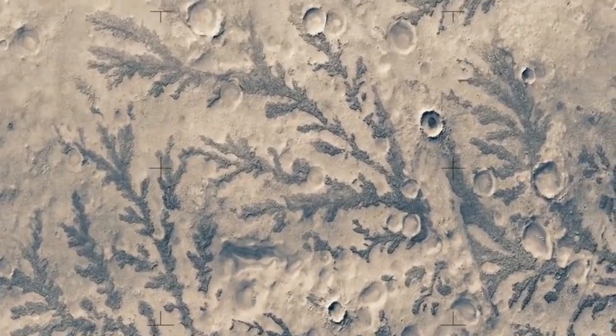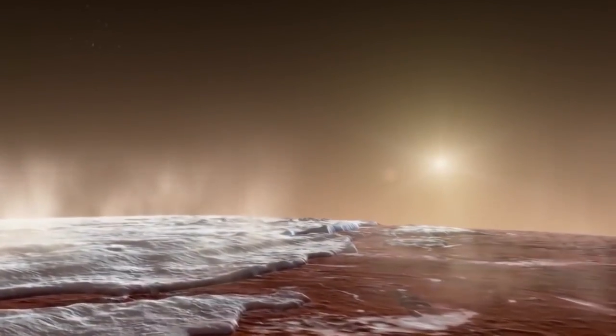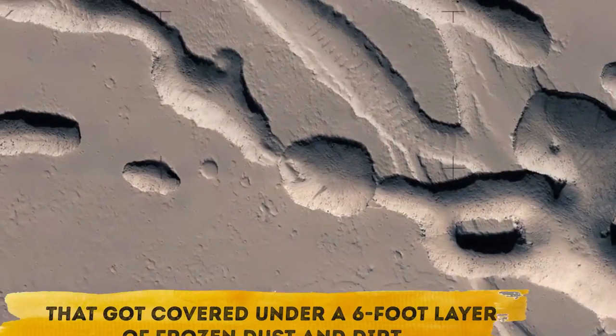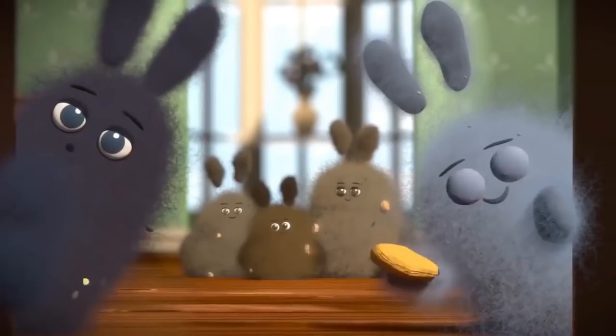Dundas supposes that these close-to-the-surface deposits probably started their life as snow accumulations, but over time they were compressed into huge glaciers consisting of different layers of ice that got covered under a 6-foot layer of frozen dust and dirt. Kind of like my youngest son's bedroom.